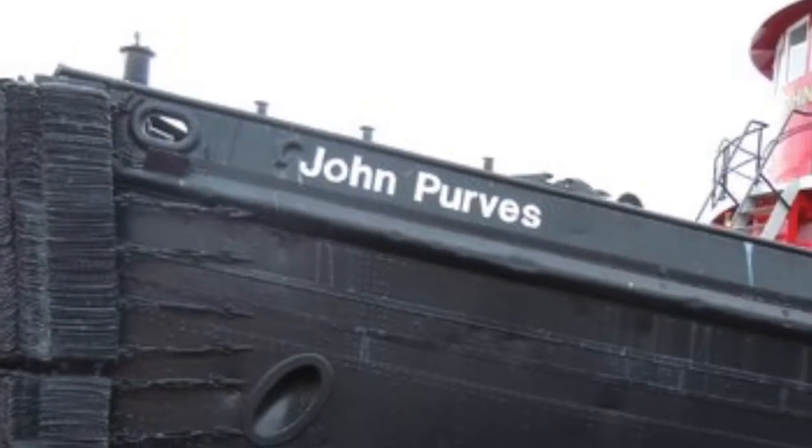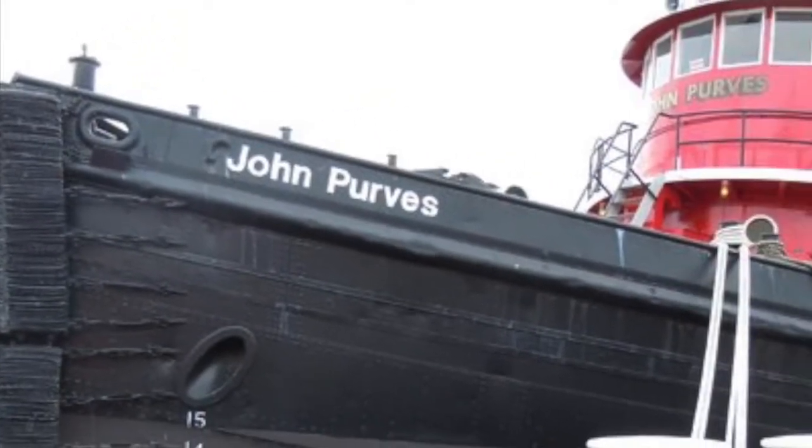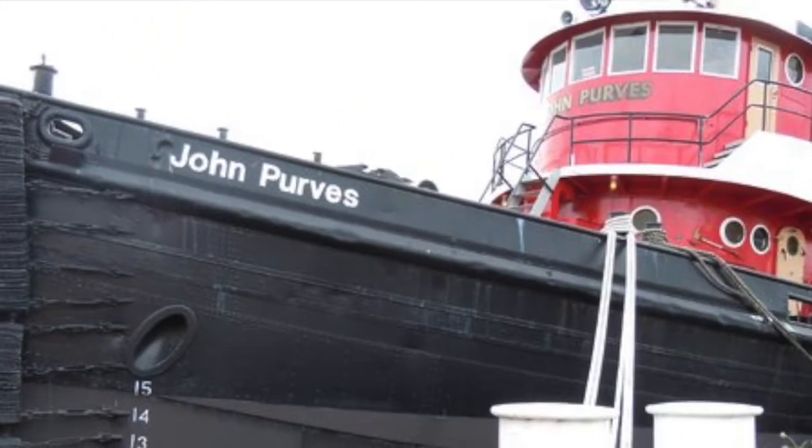And then the tugboat came along, the John Purvis came along, and then trying to fit that according to the period of time, and then the museum itself. So there are many areas that we had to be working on all at the same time.